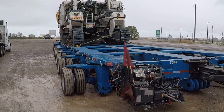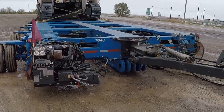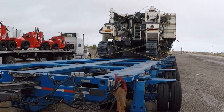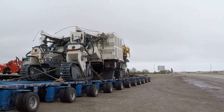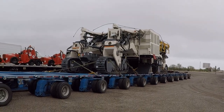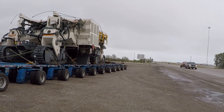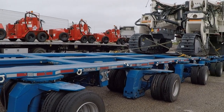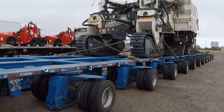Look at this thing here. So you see all the wheels? I think each one pivots. I believe it's a piece of road machinery is what it is. Let me step back here so you can take a look and see what that is. Let's see, that's 1, 2, 3, 4, 5, 6, 7, 8, 9, 10, 11, 12 axles. 12 times 4, that's 48 on each side. So that's 96 tires on this thing.